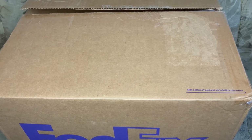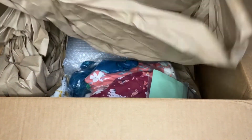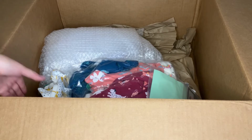I have a box opening today, and the box is huge, but actually the baby is small, so let's see what is inside. It's probably very well packed. So you can see a lot of paper, so it's packed well.